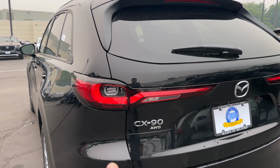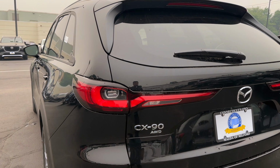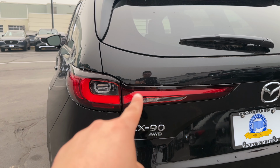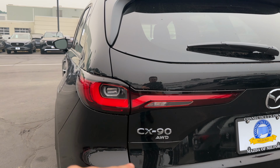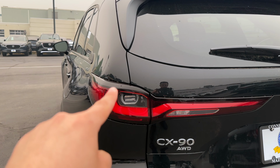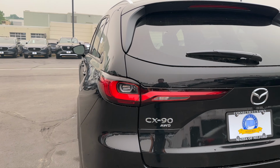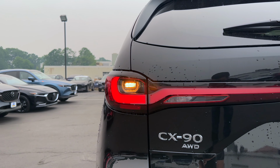Turn signal indicators are LED, reverse are LED, and this part right here is actually not functional, so this does not light up. Only this part lights up. It is the running light and it is the brake light at the same time. But I love the way the taillights look. I think Mazda did a great job.